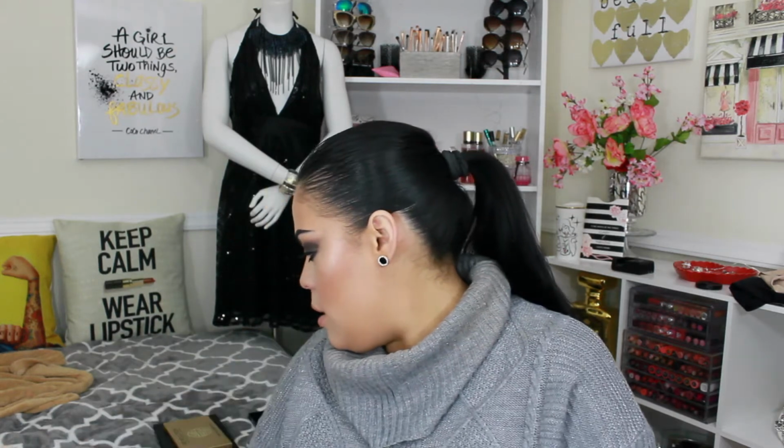So then for contouring, I've been loving the Wet n Wild contour stick and the Jordana Sculpting Glow. The Jordana one I think is a lot better. It's just a better match for me, and it's so easy to blend out. I just mark where I want to do it, take a stippling brush, and buff it out.